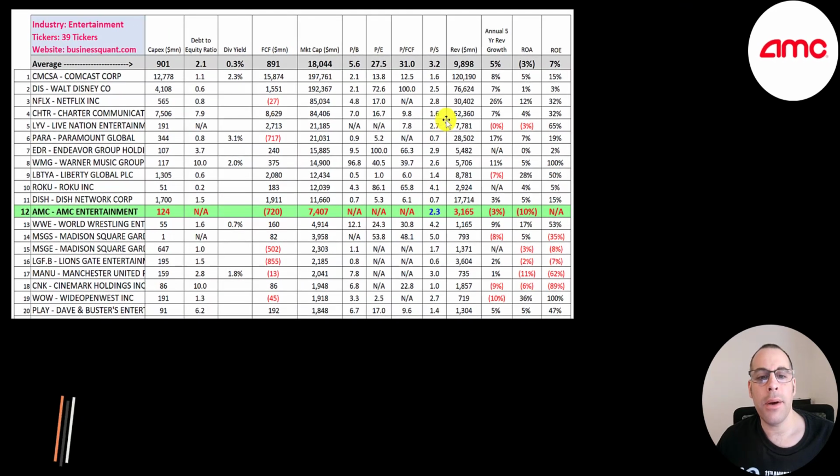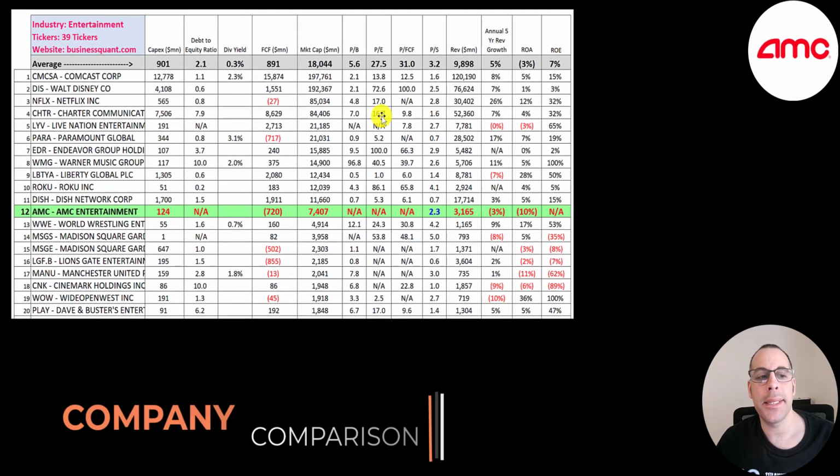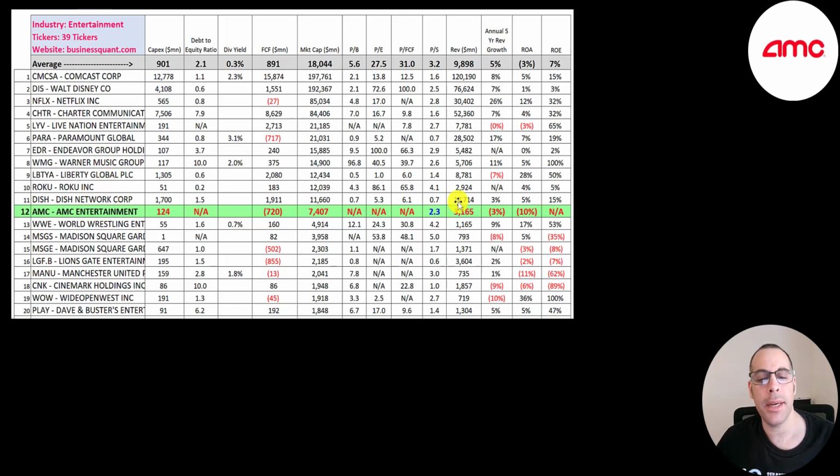The best way to look at ratios is to compare them to companies in the same industry. There are 39 companies in the same industry as AMC, and if AMC has a number in red, they're worse than the average. If they have a number in blue, they're better than the average. So they're worse in every single category except price to sales. They're at 2.3, the average is 3.2. They rank 12th in market cap at $7.4 billion, average is $18 billion. We can't look at their price to book, price to earnings, or price to free cash flow. Their 5-year annual revenue growth rate is -3%. The average in the industry is 5%.